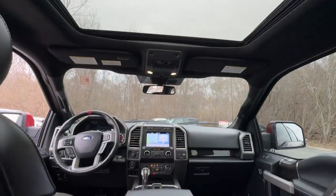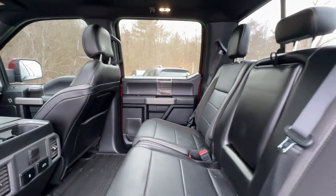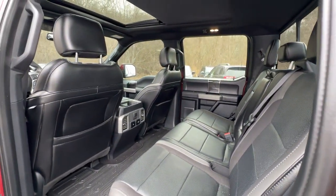Don't miss the opportunity to get into this F-150. The pickup that's at the head of its class. Our team will give you an outstanding test drive experience. Stop in today.